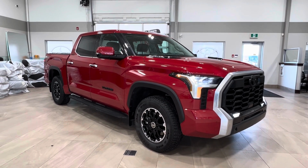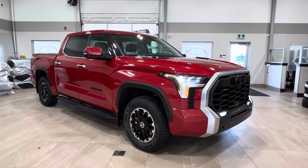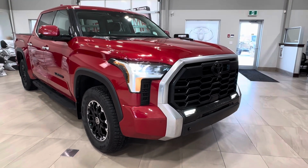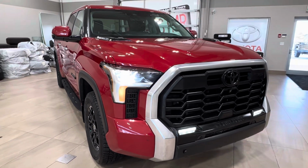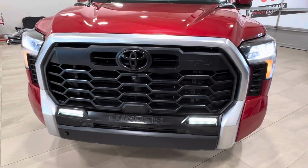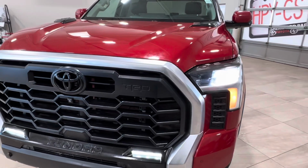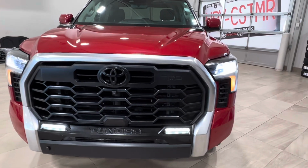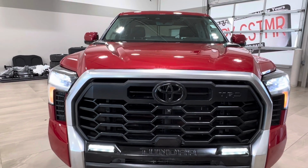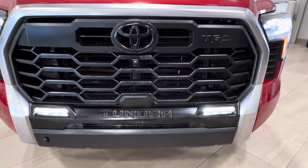Today we're looking at a Toyota Tundra Hybrid Limited TRD Off-Road in the color red. Let's take a look. Starting up front, underneath the hood, we have the gas components of the hybrid energy system. It is the twin-turbo iForce Max 3.4-liter V6 engine. It is automatic transmission. It's up to 437 horsepower, 583 pound-foot of torque, towing capacity up to 11,171 pounds, payload up to 1,609. Up front, you've got your LED headlamps, daytime running lights, and fog lights down below.